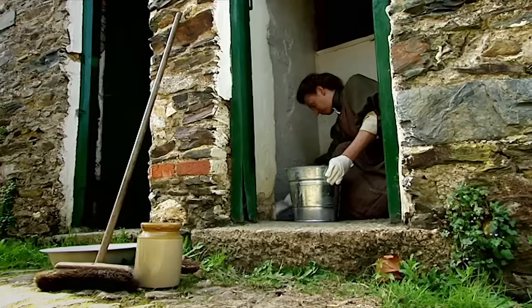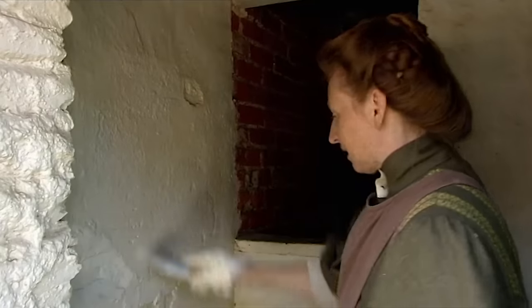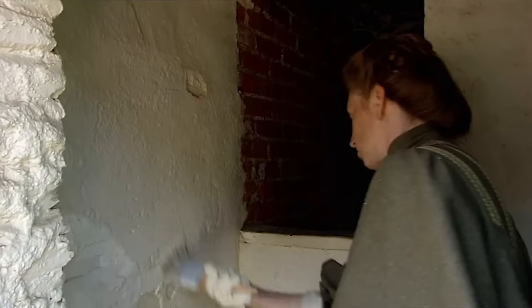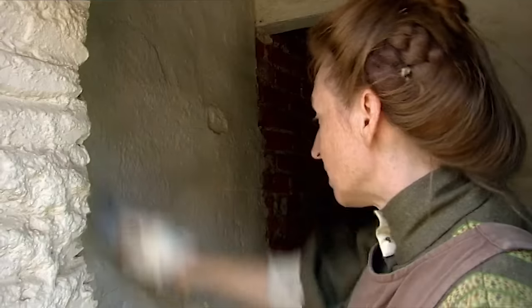For the privy walls, Ruth uses a solution made from limestone. Whitewash, being based on lime, is caustic and alkali, and it kills bugs. It's a sterilising solution, as well as making an area lighter and brighter. So, helps with being able to see in the dim light.